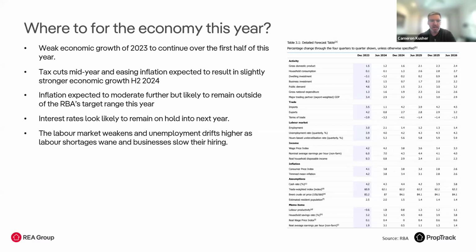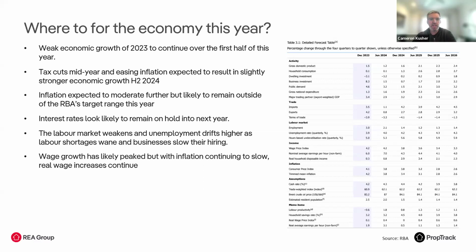The labour market, we do expect that it's going to continue to weaken. Unemployment will drift higher. Some of those labour shortages we have will wane, but also as the economy continues to be weak, businesses will reassess their hiring intentions and slow down their hiring or cancel some of the open jobs they have. Wage growth, as I said, has likely peaked, but with inflation coming down at a faster pace than wages, real wage increases are expected to continue over the coming year.